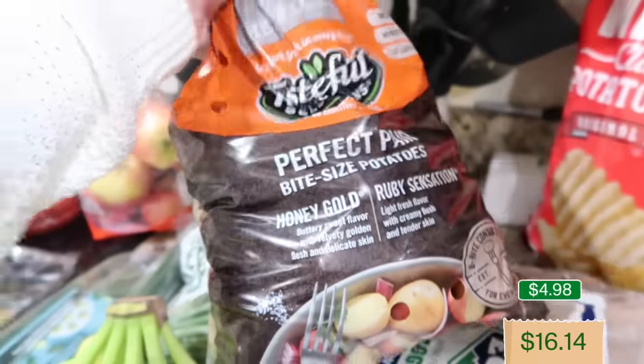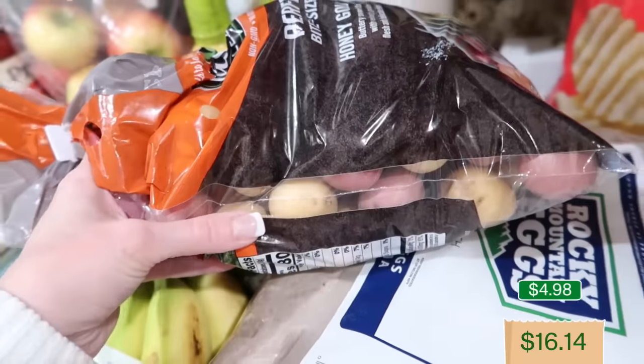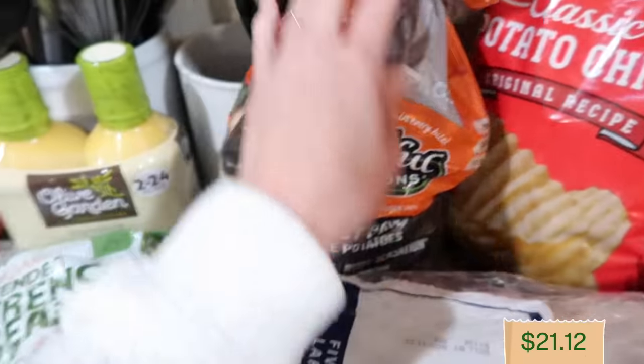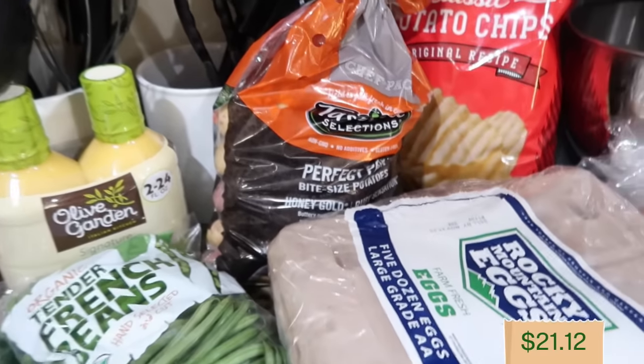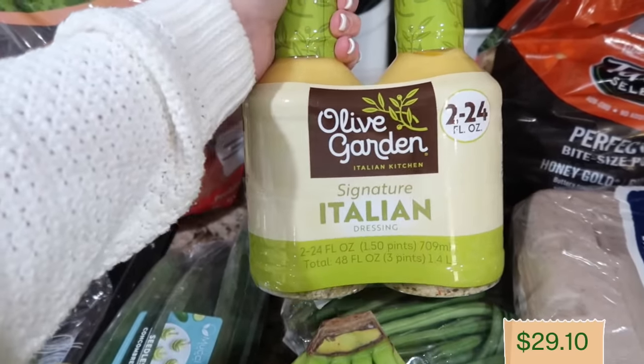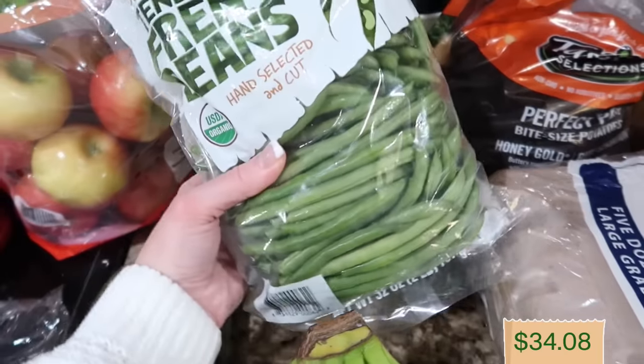The bite-sized perfect pear potatoes, the honey golds. Look at all those. Oh, they're gonna be so good. Roasted in the oven with garlic and seasoning. Mm-mm-mm. For breakfast too. Oh yeah. The Olive Garden dressing. I love this stuff. So 2 24 ounces. The organic tender French beans. Oh, I love sauteed green beans.